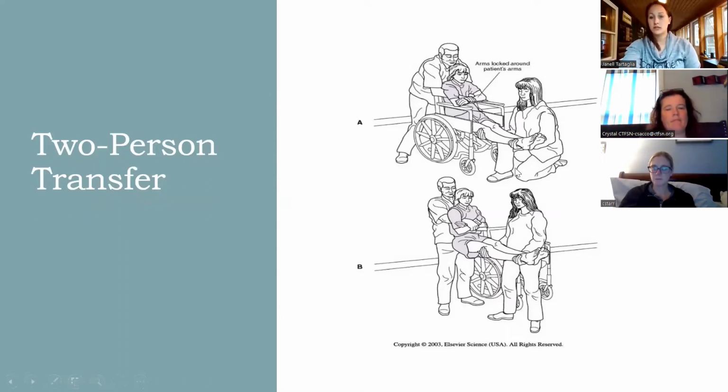The second person, she's demonstrating wonderful body mechanics here, down on her knee. I tend to keep the knees bent down there, but again, it depends on the person. It depends on the tone or any other issues that may be going on, but they're supporting the lower body. So in this transfer, the person in the back counts it out. 1, 2, 3, lift, and then everybody lifts straight up.